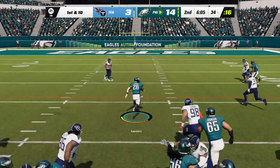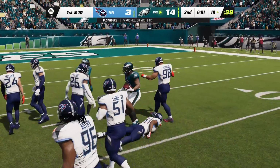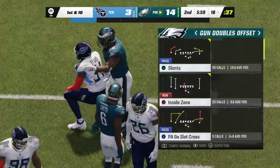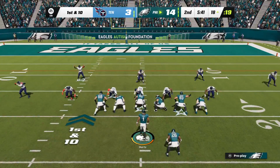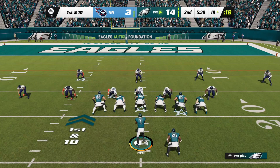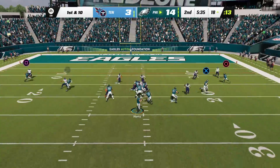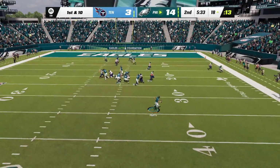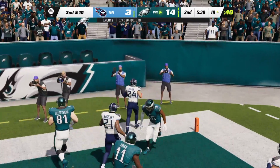Hurts a handoff to Sanders. Oh, he's got some breathing room. And a good-looking run there as he'll take this inside the 20 and down to the 18-yard line. So from inside the 20, here's 1st and 10 at the 18. Inside the red zone here, they'll look to throw to the end zone, but it's incomplete.